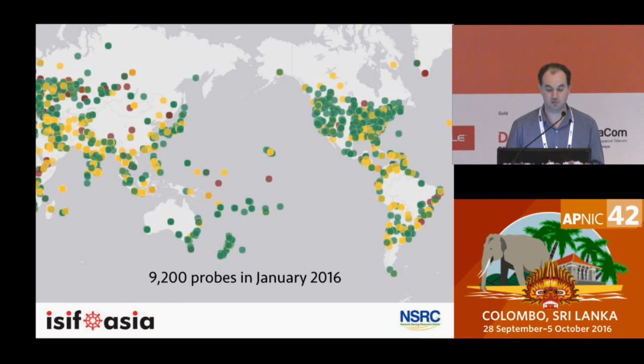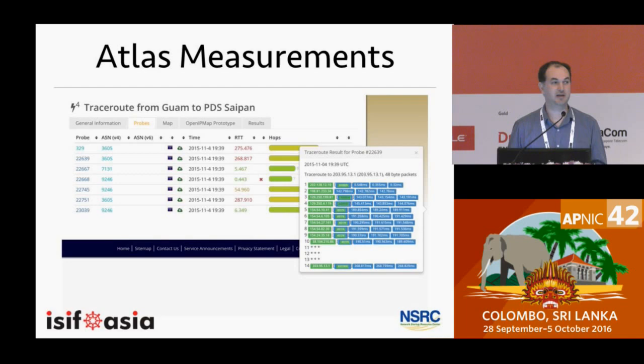Here's a snapshot from the Atlas interface, and here's a traceroute going from Guam to Saipan, and oh, from all of the Guam carriers to Saipan. This is a great example. Saipan is connected to Guam via submarine cable directly.